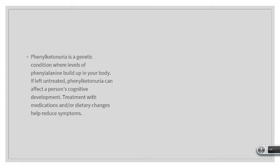Firstly, we have to understand phenylketonuria. We know phenylketonuria is a genetic condition where the level of phenylalanine builds up in the body, and if left untreated, phenylketonuria can affect a person's cognitive development. Treatment with medications or dietary changes helps reduce symptoms. So this is the basics about phenylketonuria.